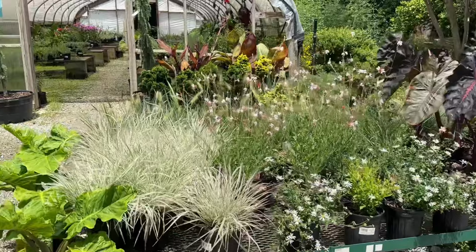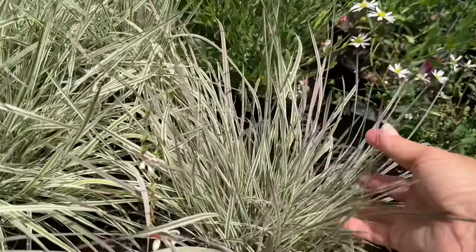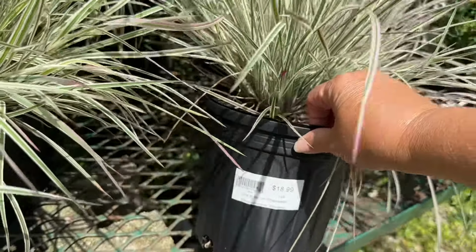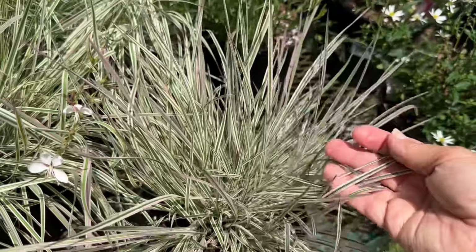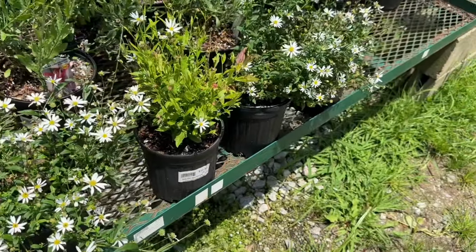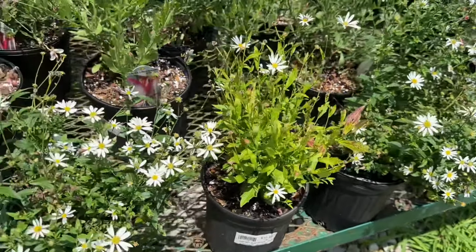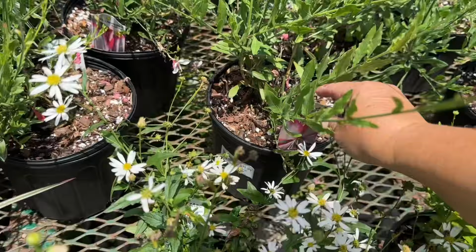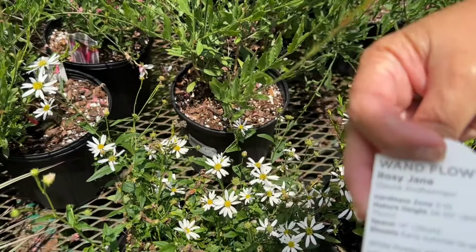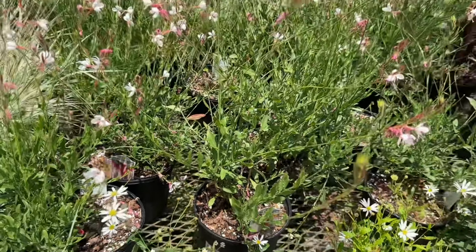All right, guys, so let's go into the heat. Oh, look at here. Look at this beautiful grass with the pink tips. This is a little bluestem Chameleon. Now that is pretty. Love it. Daisy May Japanese Aster White. Those are pretty. And this is a Rosie Jane. Gorgeous.